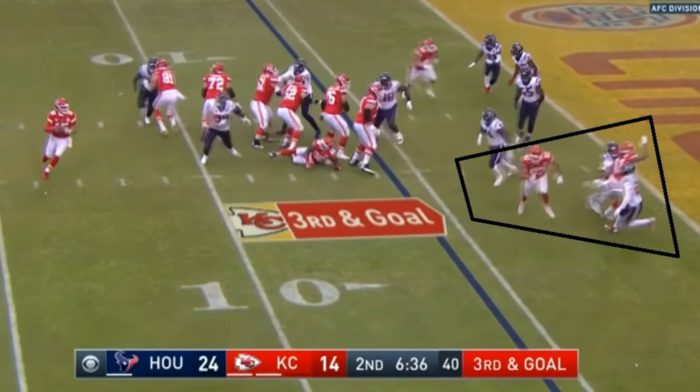Good awareness of realizing the situation, realizing it's not a pick play, it's a rub route, which is basically the same thing, but to make sure that you don't get caught up in that. Really smart play there. However, then a less smart thing is going to happen.